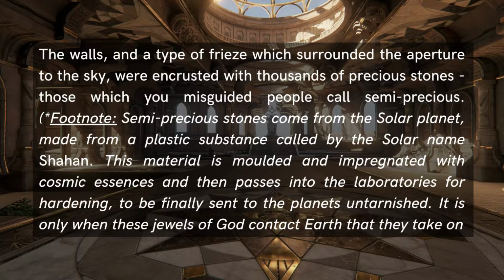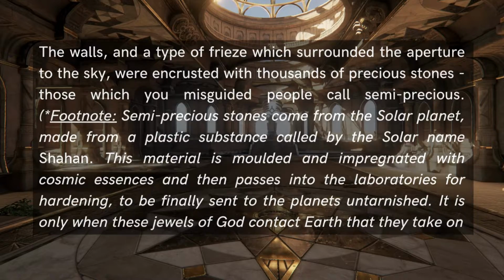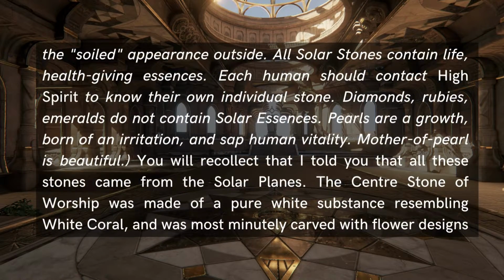Footnote: semi-precious stones come from the solar planet, made from a plastic substance called by the solar name Shahan. This material is molded and impregnated with cosmic essences and then passes into the laboratories for hardening, to be finally sent to the planets untarnished. It is only when these jewels of God contact Earth that they take on the soiled appearance outside.